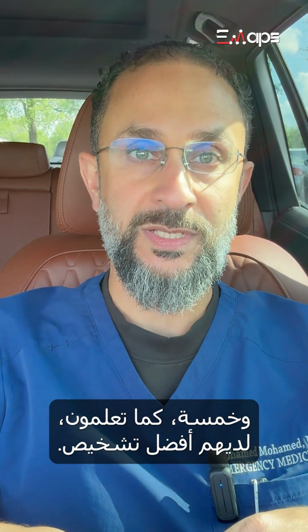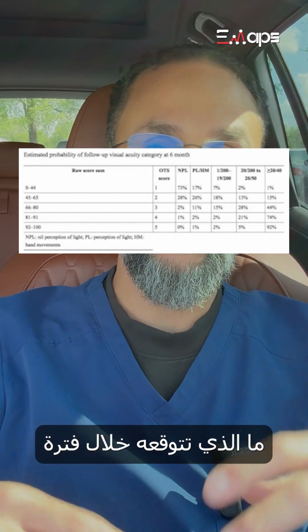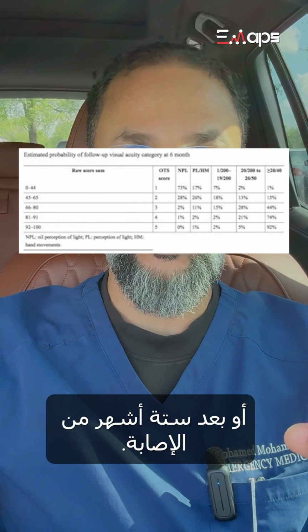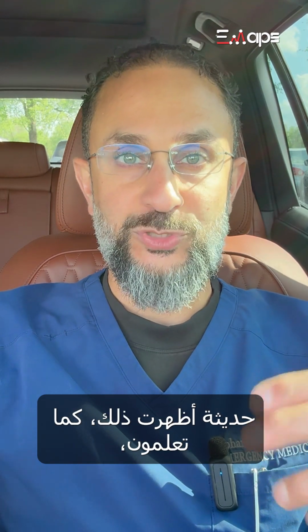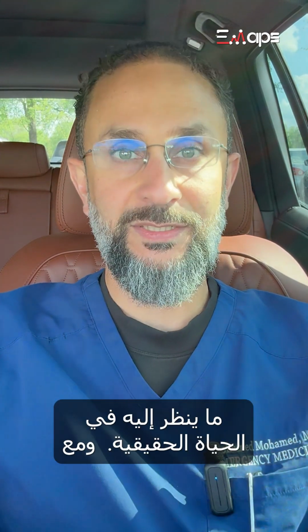Each one of these categories gets a score, and ultimately you add the numbers together and come up with a score of 1 to 5, 1 being the worst and 5 having the best prognosis. If you look at the table here, you can see how each score translates into what you would expect 6 months after injury. Even though more recent studies have shown that this scoring system sometimes underprognoses, giving a much worse prognosis than what is seen in real life, it's a useful tool to discuss the potential prognosis with the patient.